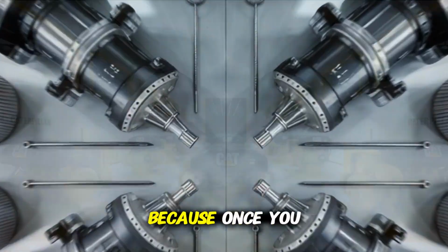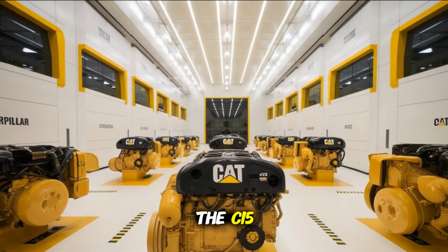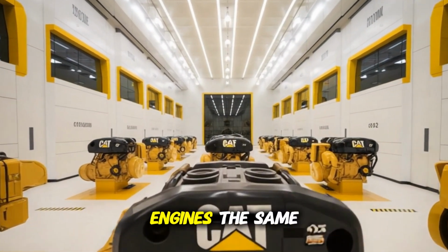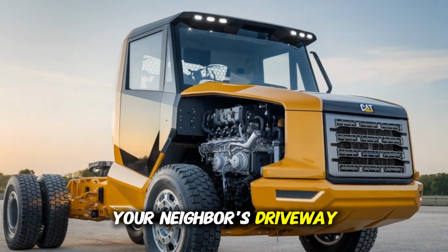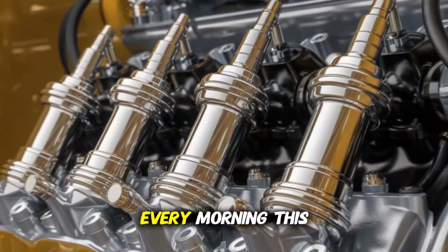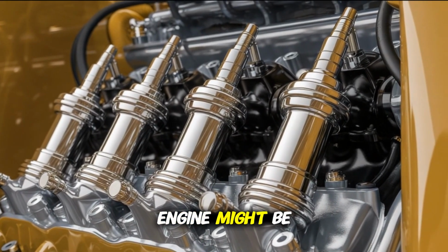Stick around, because once you hear what's inside the C15, you might never look at modern engines the same way again. And by the way, if you've ever wondered why your neighbor's driveway sounds like a small earthquake every morning, this engine might be the reason.